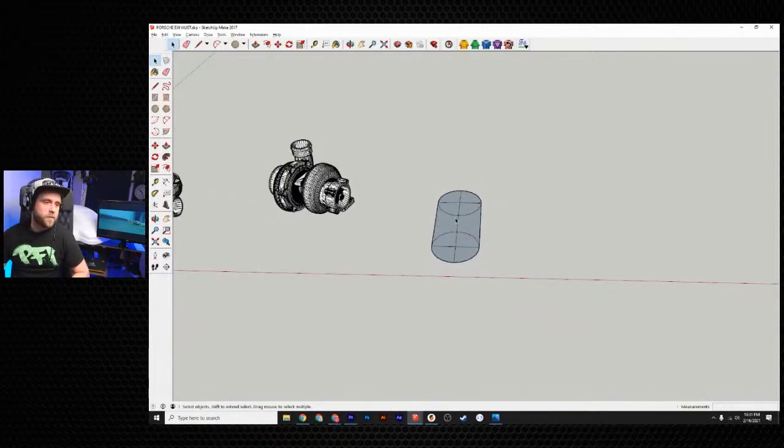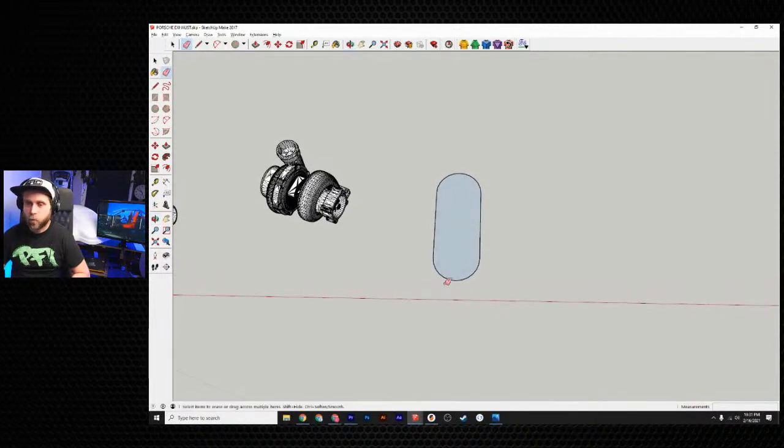So that's what I'm worried about right now. So let's just do that. Let's erase the center because we don't need it anymore. I mean, I might have to draw it back later, but whatever.